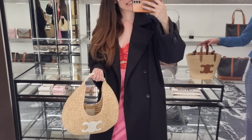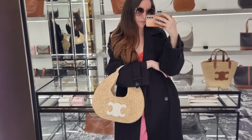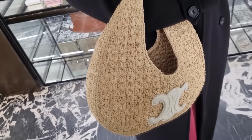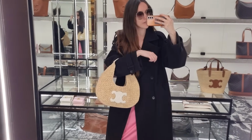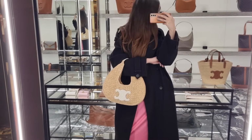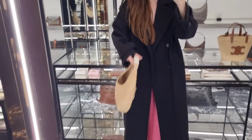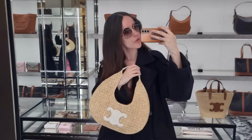So this is stunning. One bag is nicer than the next. Which one is the perfect beach bag? I mean, this is like a really nice material as well. You can see how beautifully it's woven. I thought I'd come in for the palm leaf bag, but this one's super nice. This one's gorgeous. And it has this beautiful white handle. Which one do you prefer?